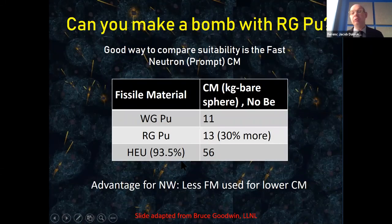So can you make a bomb with reactor-grade plutonium? What I didn't tell you is that there are many different types of plutonium. Plutonium-239 is produced when you take ordinary uranium from a reactor, reactor fuel, and place it in a reactor. Then some of that uranium will convert to plutonium with every single reactor.